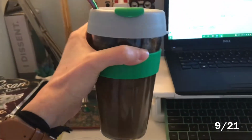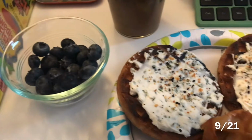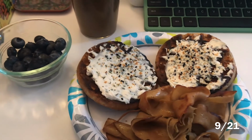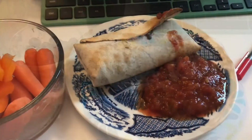I had some Kite Hill chive cream cheese on top with some everything but the bagel seasoning, some blueberries on the side, and I also fried up some tofurkey, and I think it tastes more like bacon than vegan bacon, and I did that for 1 point, and I had my coffee, which was 1 point.